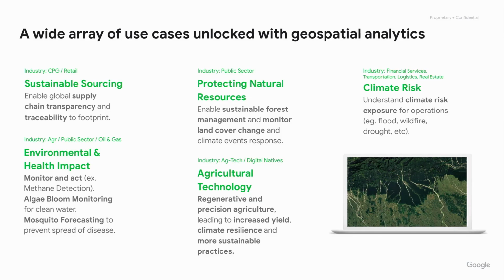As you all know, Earth Engine as a platform can support a wide variety of use cases. But from a go-to-market strategy, we chose these top focus areas that are best aligned to what we've heard as customer needs to help drive sustainable decision-making.